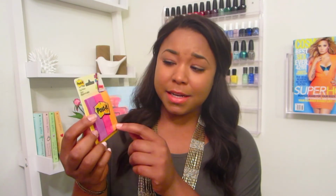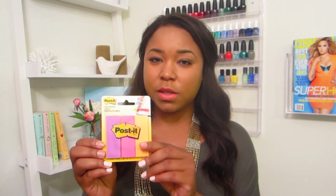I actually got these from the 99-cent store, so you can check there. If you have a 99-cent store in your area, then they probably have these because they have good school supplies. So these are definitely a must when you're studying and reading a lot, because you can always have those placeholders, or you can write little tiny notes on it to remember a certain thing on the page. So yeah, I hope that helped you guys.